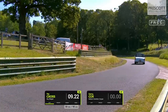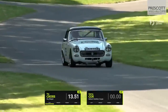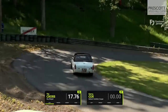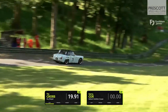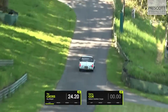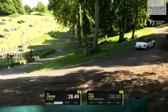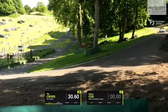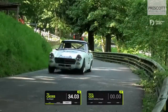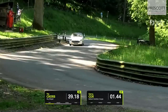Stephen's time was a 56.33. And we see Tim Cross in the MG Midget, car number 35, riding the Torres on up the hill. I think in terms of numbers sold, the MG Midget, probably the most successful sports car that Leyland produced.